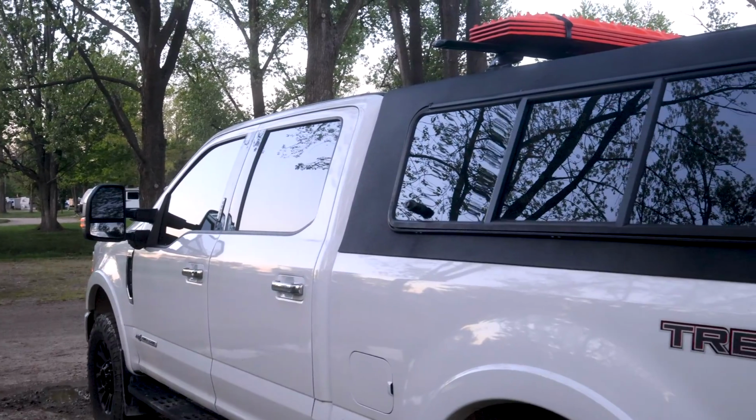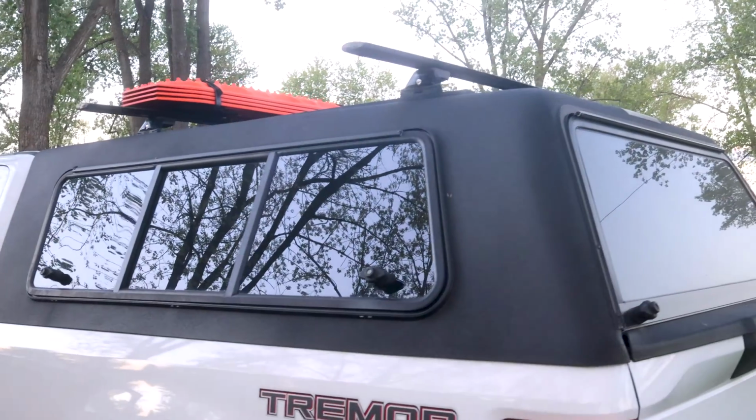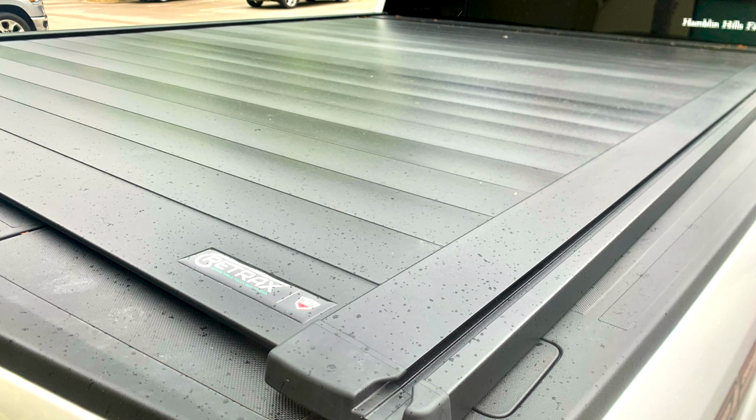If there's no weight on the back, they're not engaged, and the truck rides just like stock. Another easy addition to see is our topper. As the needs for our truck have changed, so have our bed cap options. We've owned multiple trucks over the years, and this is the first one to have any sort of topper or bed cover, and we've actually had 3 on this truck. The first one we went with was the Retrax Pro XR, and it's a great cover, worked really nice for us at the time.